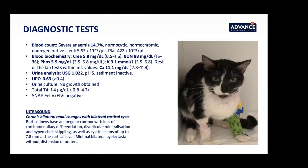According to the diagnostic tests that we performed in Sheldon, we found severe anemia, normocytic, normochromic, non-regenerative anemia, and the hematocrit was 14.7%. In the blood biochemistry, we found increased values of creatinine, urea, and phosphorus, and a low level of potassium. On the other hand, the total calcium was within the normal limit, but it was in the upper normal range. So we have to keep that in mind as well.